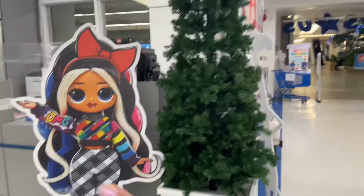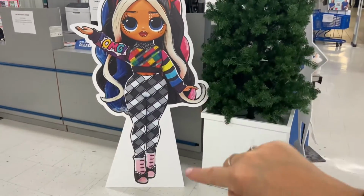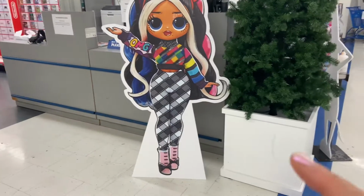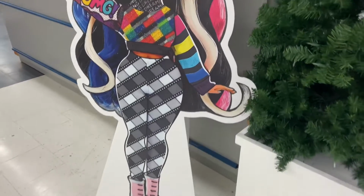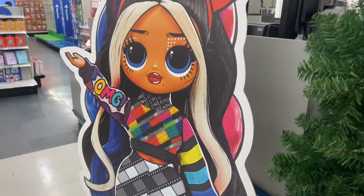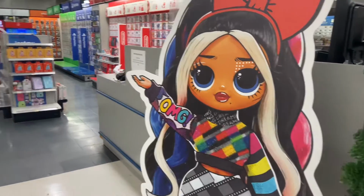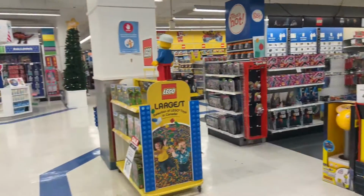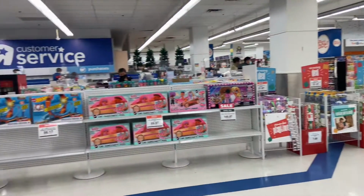Hey guys, so standing here at Toys R Us, I have another model. Look at how tall that is. That's another, she's not 6 feet, she's about 5 feet. But I thought I would show you guys all these wonderful cutouts. They're huge, but so much fun. You can see the store here, how much fun. All right.